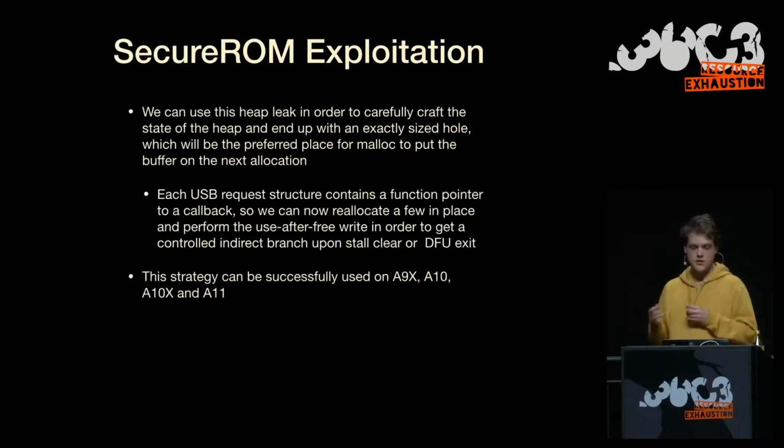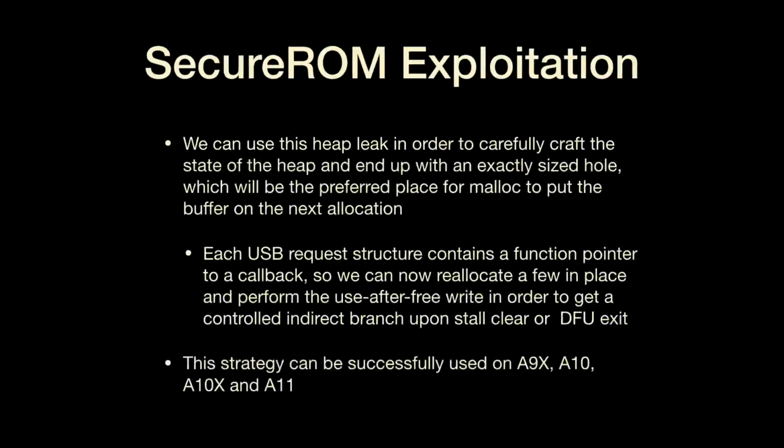So we can actually abuse this in order to carefully craft the state of the heap and end up with an exactly sized hole, which will be the preferred place for malloc to put the IO buffer next. And each USB request structure will also contain a pointer to a callback that is going to be invoked once the structure is freed. And we can actually reallocate a few of these in place of our old buffer. And once we perform our use after free write, we will be able to control this function pointer and get an indirect branch once we exit DFU next. And this strategy can be successfully used on A9X, A10, A10X, and A11.